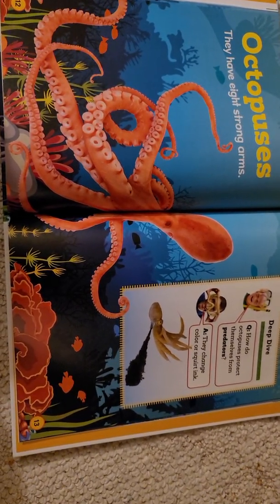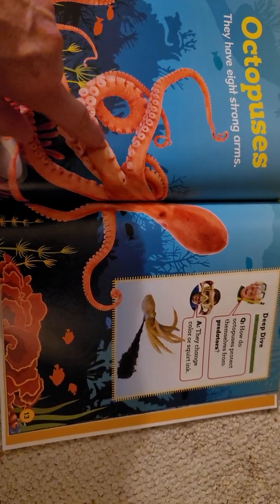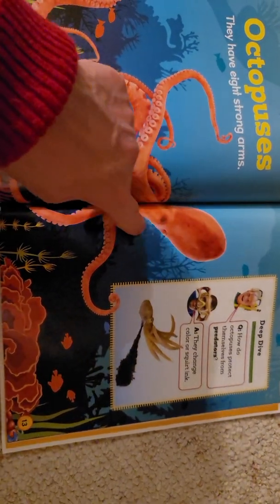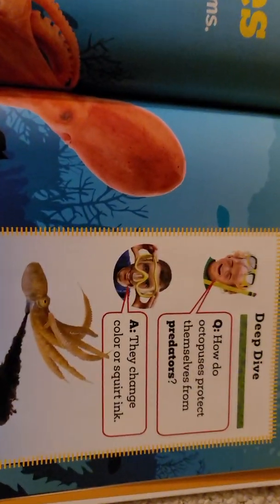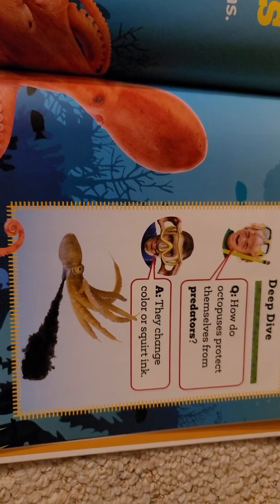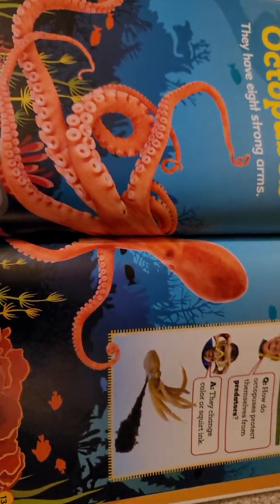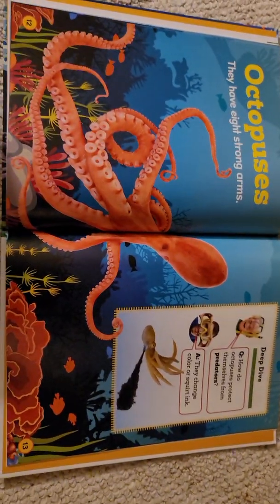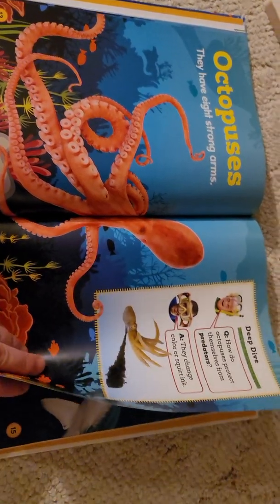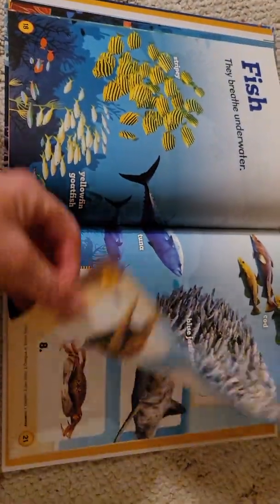Octopuses, they have 8 strong arms. See them? They all look like they have little suction cups on them. And that is his head. So how do octopuses protect themselves from predators? A predator is something that wants to eat him. They change color. See, he went from orange to kind of a pale yellow and squirt ink. Looks like he squirts ink from there. That's neat. I'm glad I don't have 8 arms. It would be hard to get a sweater on, wouldn't it, with 8 arms. So, sorry I missed that page.